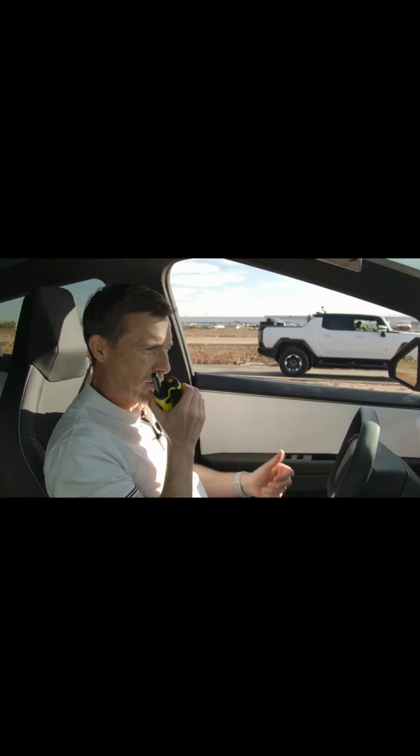Making the steering wheel not do anything isn't proving the point. That's 20 points. 20 points? Where did 20 points come from? I just decided. Let's get on with the race.